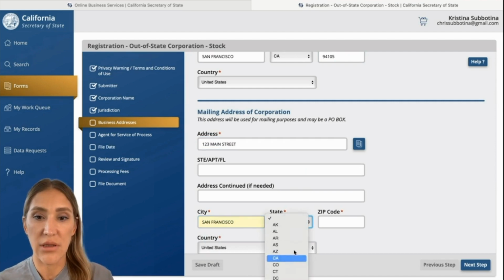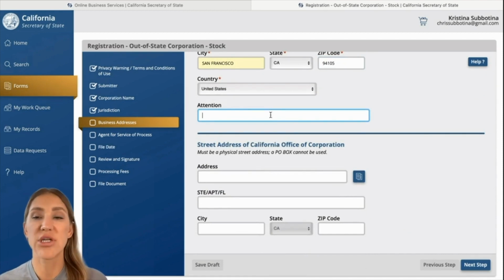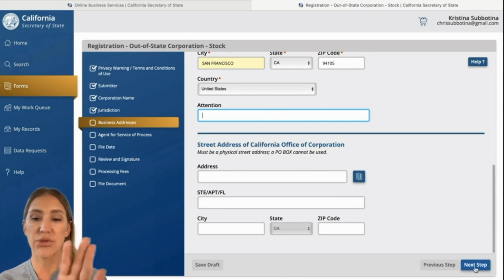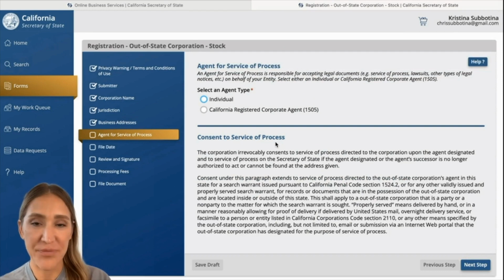San Francisco, state California, zip code. Okay, attention: if, for example, the apartment is not registered under your name, to make sure that the correspondence comes to you, you would need to insert your name. Next step is agent for service of process.